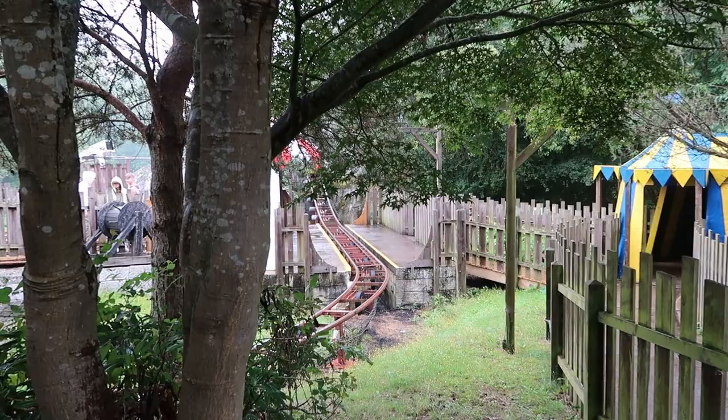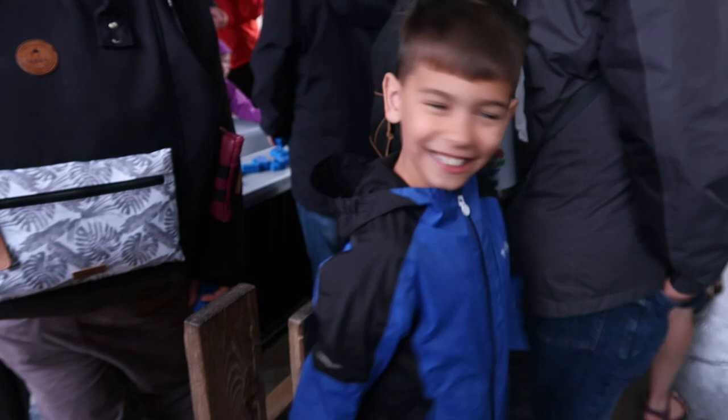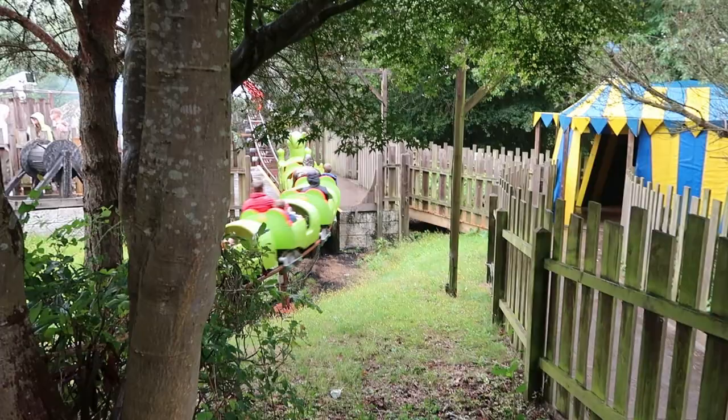Butterfly dragon. I'm going to call him Flame Thrower. What are you calling a dragon? Flame Thrower. Be fire. Like a flamethrower. Oh! Whoa! Looks like it goes around twice.